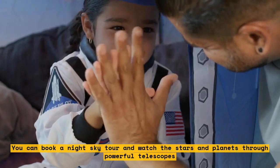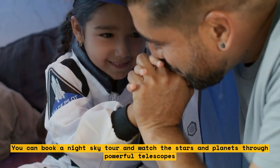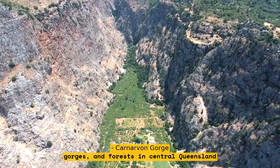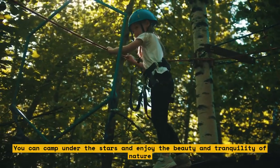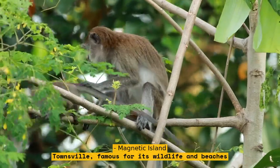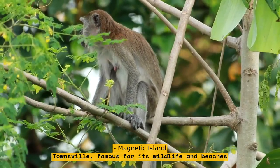Carnarvon Gorge. This is a natural wonderland of sandstone cliffs, gorges, and forests in central Queensland. You can camp under the stars and enjoy the beauty and tranquility of nature. Magnetic Island. This is a tropical island off the coast of Townsville, famous for its wildlife and beaches. You can stay at a resort or a hostel and watch the meteors from the beach or a lookout point.